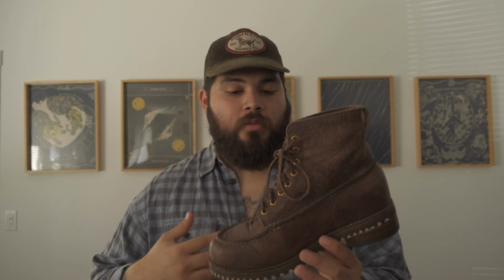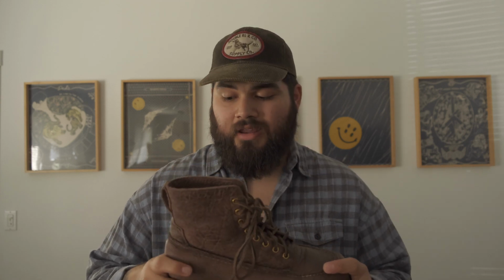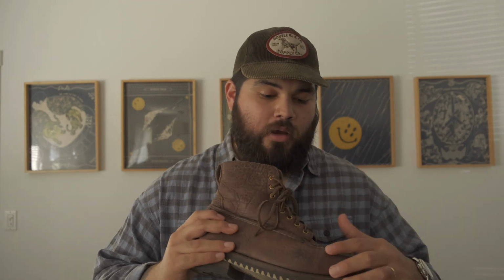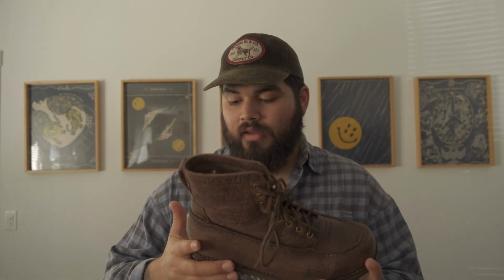While this pair isn't mud dyed or anything like that, I really enjoy the dark and deep brown color that it has, and it kind of gives off the appearance of being mud dyed. The tonal stitching throughout is also really nice. It's a very rugged looking boot, but it kind of looks dressy a little bit too, if that makes sense. So my camera died in the middle of the other recording, so sorry if the colors or the placement isn't exactly where it was, but anyways.